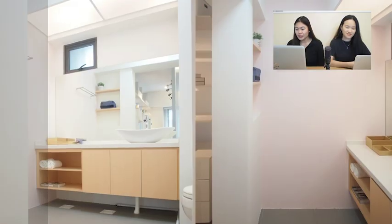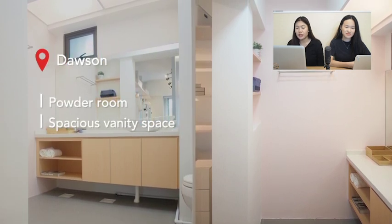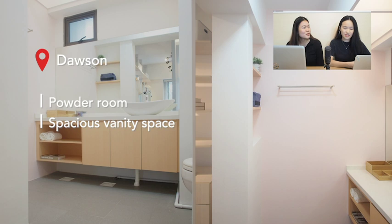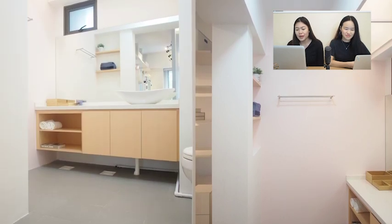Yes. So our next bathroom is also at Dawson, and this is the master bath of the same house. Here the owners have actually converted this into a powder room, allowing them to have this generous stretch of vanity cabinet with the mirror box. And if you notice, here they don't have the shower place. Yeah, so it's a dry area for them. And also notice that the vanity cabinet is bright and the wood tone is slightly reddish, giving the space a very vibrant and cheerful look.